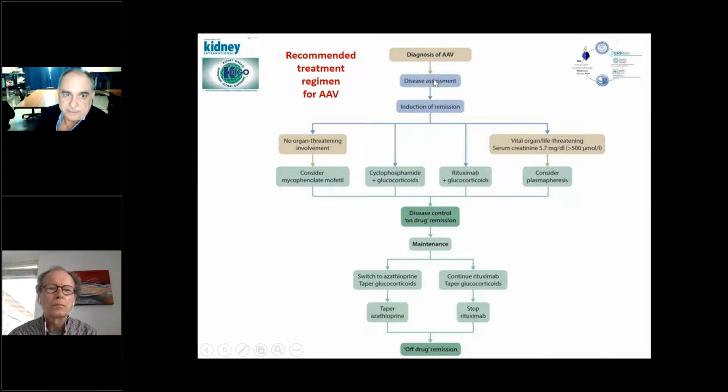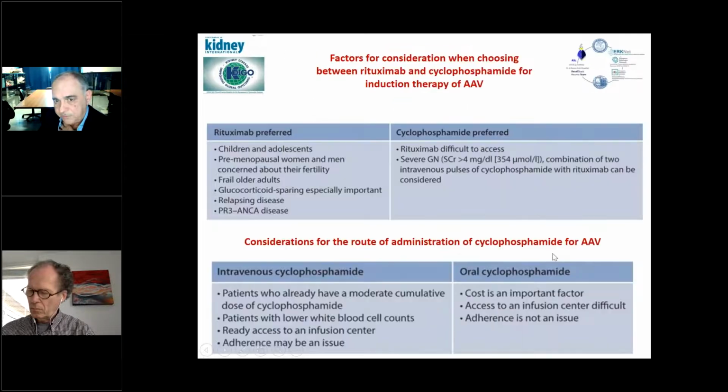So the recommended treatment regimen for ANCA-associated vasculitis includes cyclophosphamide plus steroids, given both orally or intravenously. Rituximab is an option, similarly effective. The working group considers mycophenolate for non-organ-threatening involvement, while plasma exchange has been considered, despite the results of the PEXIVAS study, in vital organ life-threatening disease with serum creatinine more than 5.7 milligrams. That was the parameter used by the rituximab scheme, the RITUXVAS trial.